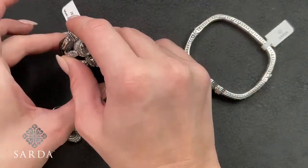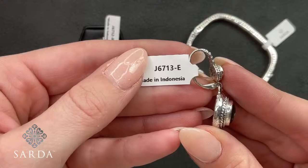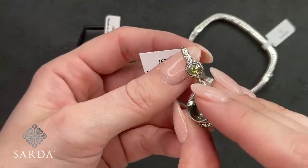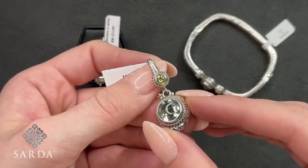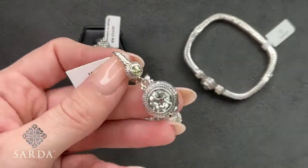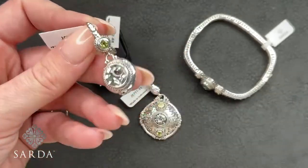And then we have the matching earrings, which are 2 stone, that's fun. J6713 and the earring, $119.99, and you get both stones. Yep, we've got that same beautiful cut on the chrysolite, the peridot, on the hammered lever back, and this is right at 1.5 inches.